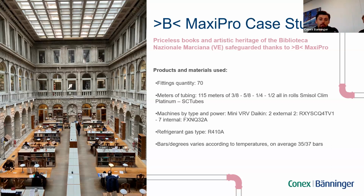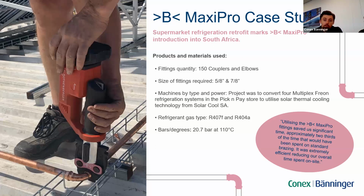Just moving on to the next one. South Africa is where we touch on next for our next case study. This was used for refrigeration in a supermarket, and the customer said that using BMaxi Pro fittings saved a significant amount of time, approximately 2/3 of that spent on brazing. And it was extremely efficient, reducing overall time on site.